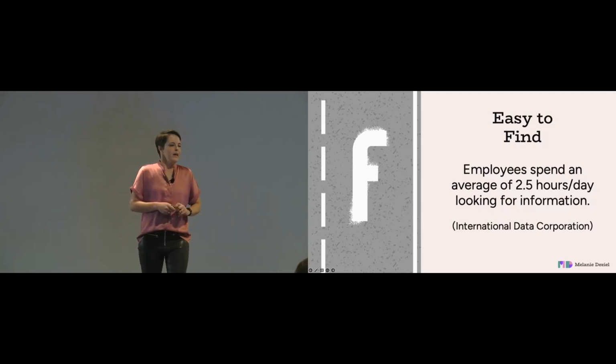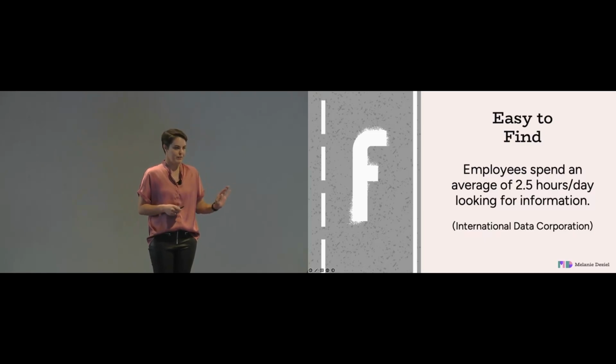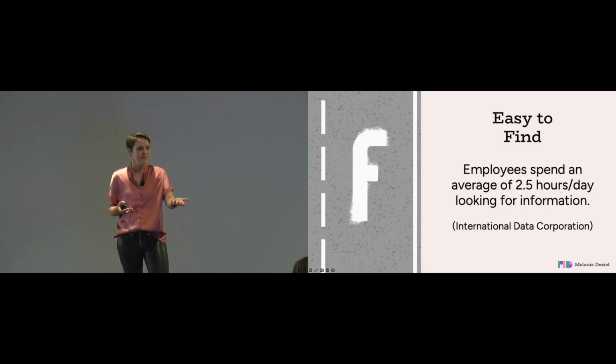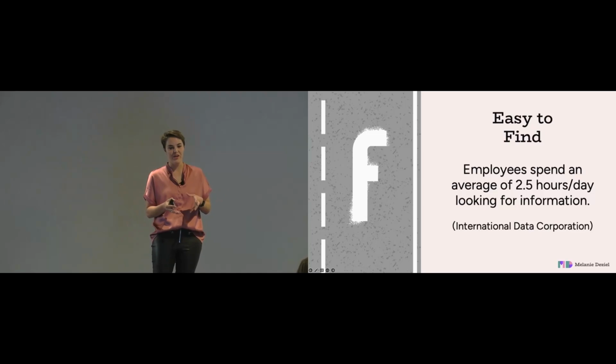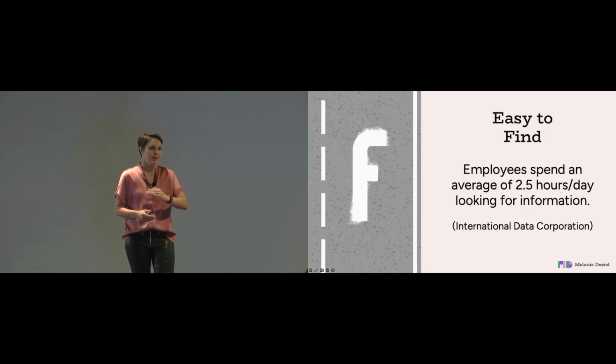And if you think this is not that serious, this is recent data: employees spend on average 2.5 hours per day looking for information. Just looking for stuff. Imagine if we could get paid for looking for stuff at home. That would be great. But no, we're getting paid for 2+ hours a day to just try to find the things that we need. That's an insane waste of time, and of the very little resources we're already working with. So having really easy to find documentation is going to help with a lot of that. And again, having a clear guide, one go-to place that links up all of your clear documentation, is super helpful for this.